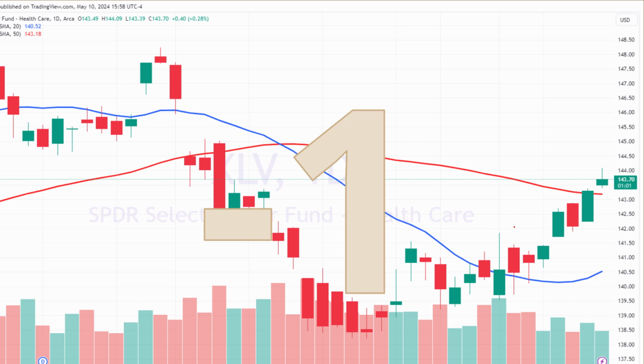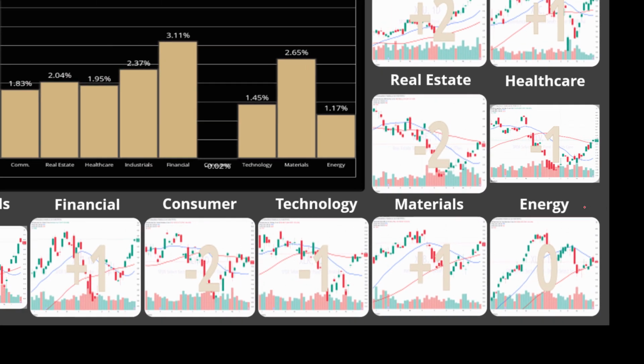Again, I'm looking at things like the slope of the 50 in addition to the 20. Some of these have a little bit more pronounced downward moves. And so I'm looking at this as relative weakness compared to other sectors. It just continues to underperform.